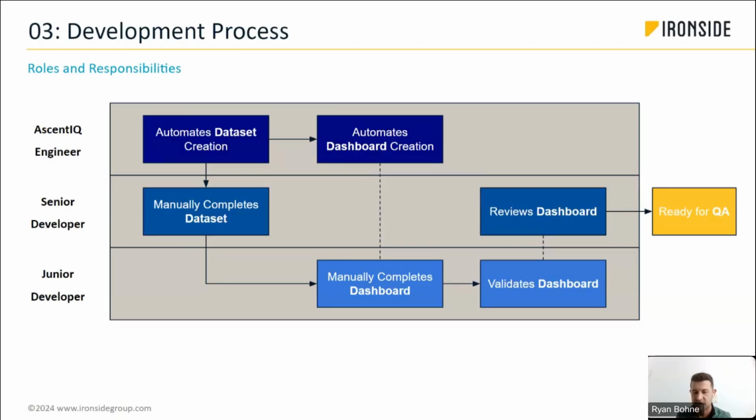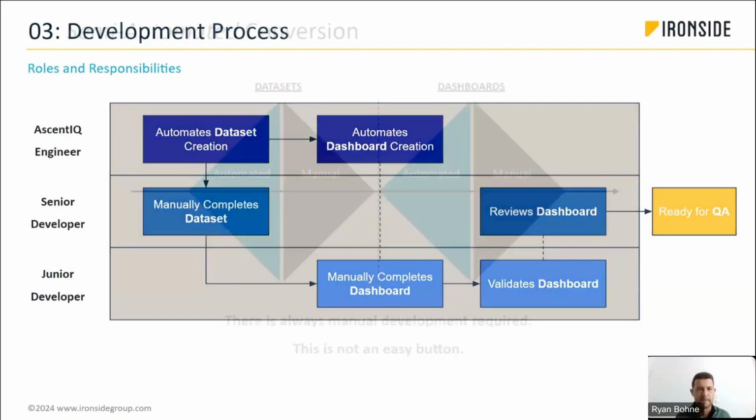keep track of any sort of takeaways from that learning experience through the manual dashboard creation process. And so that, again, goes into our iteration of our sprints before passing it off to QA. So, we see it this way, where the automation is on top. We have our senior that's worried about data sets and then the validation at the end. And then our juniors are focused on being our data viz experts. They're the ones that are going to be finishing off these dashboards. And so that's how we see our development process work.